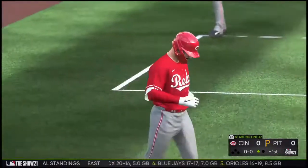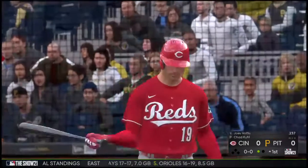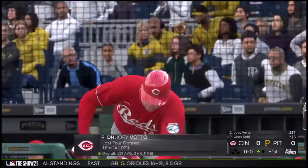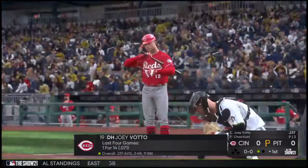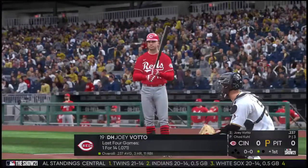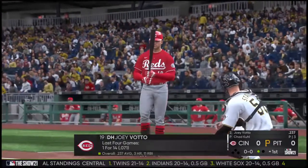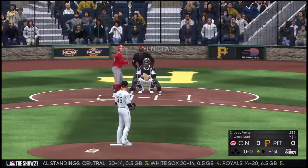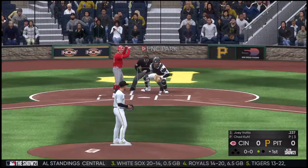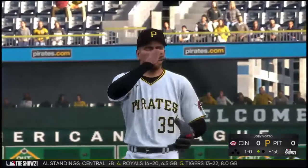Batting second, the designated hitter, Joey Votto. In now for the Reds, Joey Votto. Only one hit for him in his last 4 ball games. First offering on its way. He'll hold off on the slider to start the at-bat.